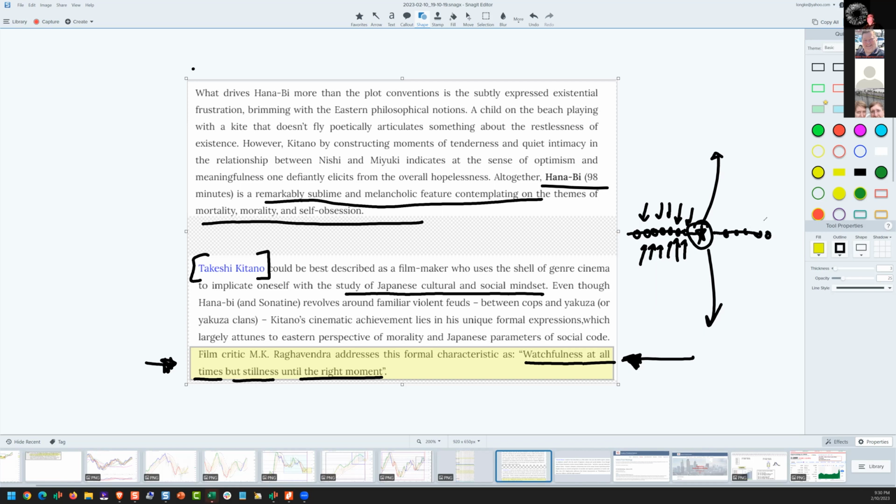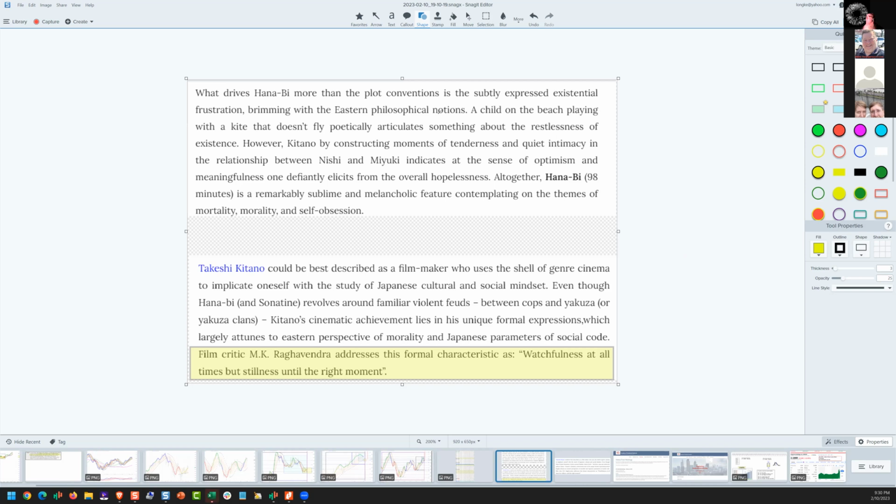And if there was ever a mindset that I wanted to have as a trader, it was characterized by that phrase: watchfulness at all times, stillness until the right moment, till the trigger is hit. And I'm going to go up and binge watch some more Takeshi Kitano tonight, I think. I wanted to share that phrase with you. As you think about the mindset you want to adopt, that's sort of like the zero state for me. I've never seen it said better than that. I wish I'd said that, but there it is.